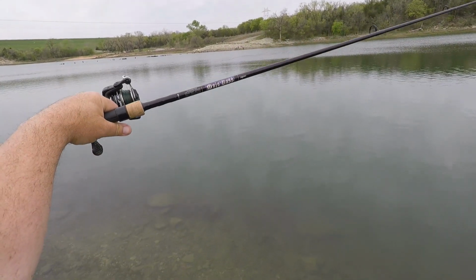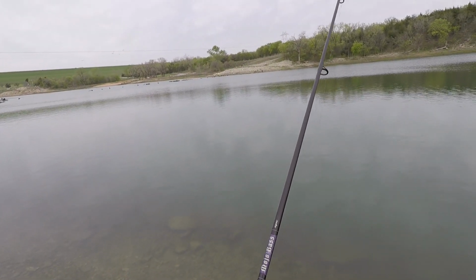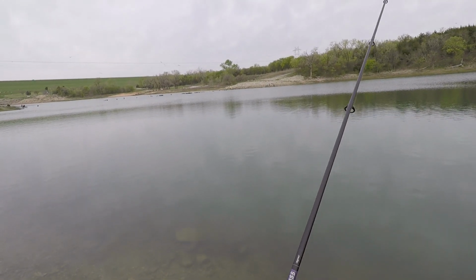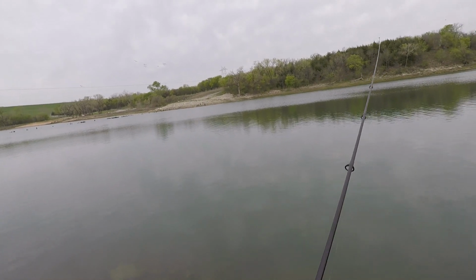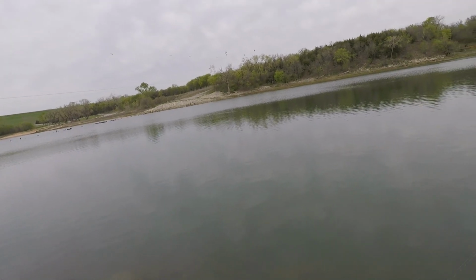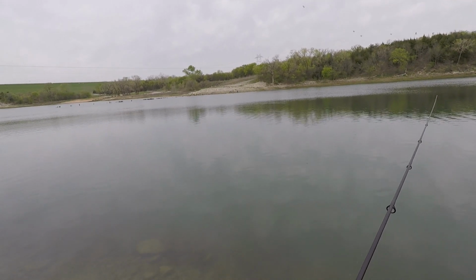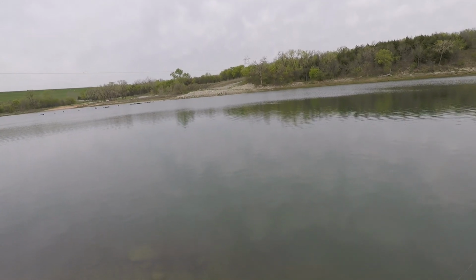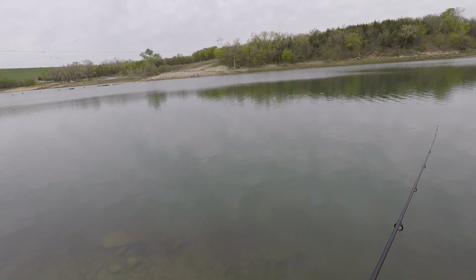All right, guys, I got this on the Mojo Bass 6'8". Now, they've been on the St. Croix site. They're retiring these, and if you buy one of their reels, you can get one of these for 75 bucks. So I've been tempted. The reels are the spinning reels that I like, of course. They're about 140 bucks. The other one's like 179 maybe.